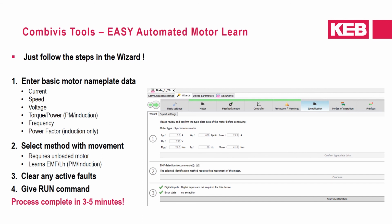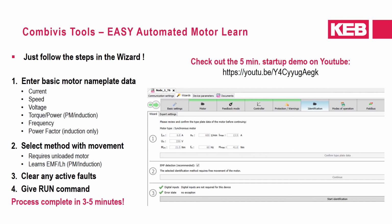After that, it is just a few clicks to start the process, and once the hardware enable command is given, the process will take 3 to 5 minutes, and the learned values will then be stored once complete. That's it. If interested, I have a 5-minute start to finish T6 startup demonstration posted on YouTube, which includes the motor learn process as part of the video.